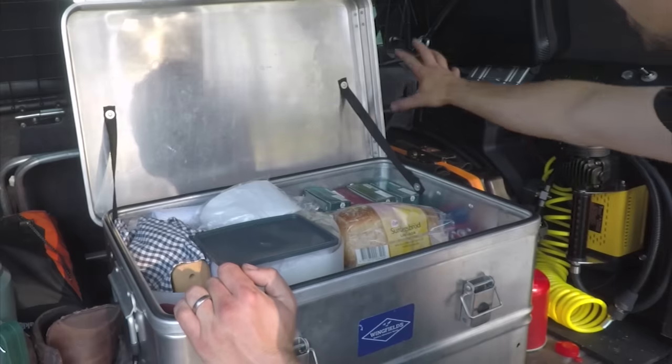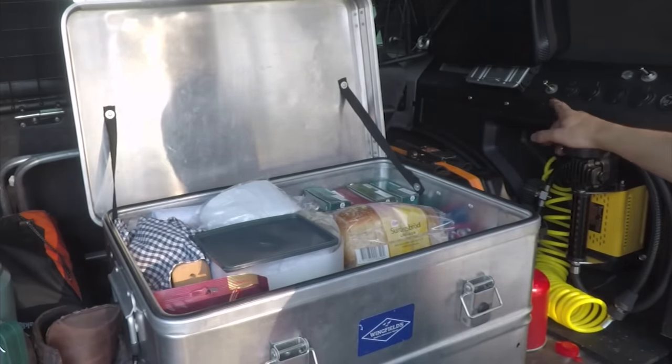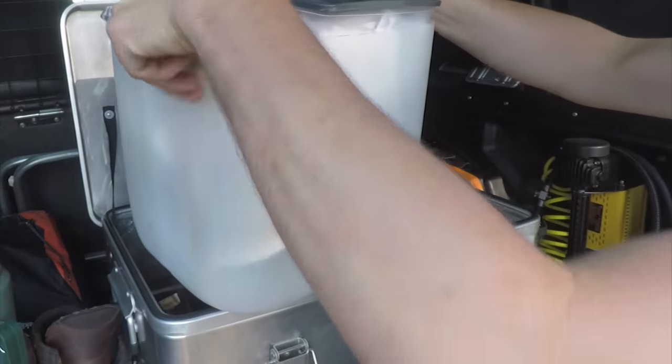Would like a fridge, maybe here along this side where the electronics are, and then hardwire it into the leisure battery, not through one of these sockets. And that'd be good, actually, for milk and eggs and things like that. But in here is all the cutlery and stuff. You can just take that bucket out.